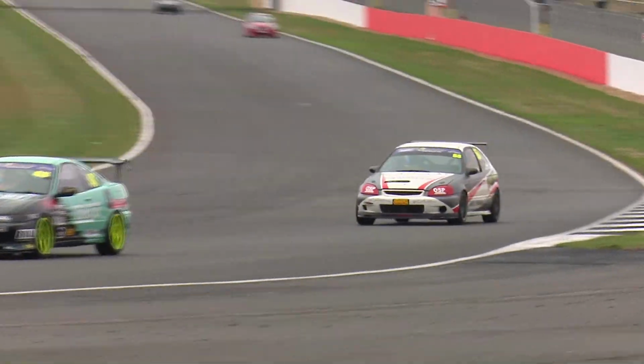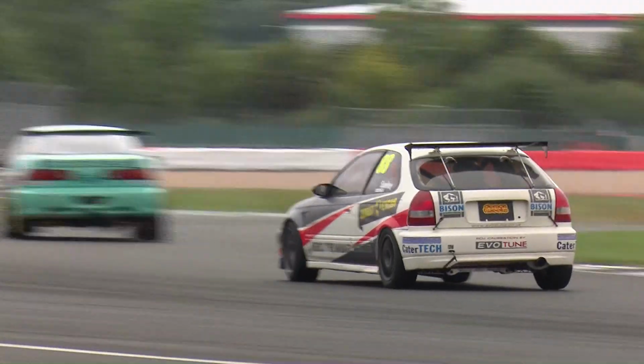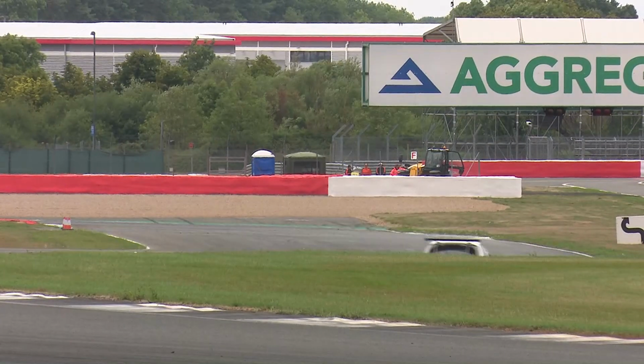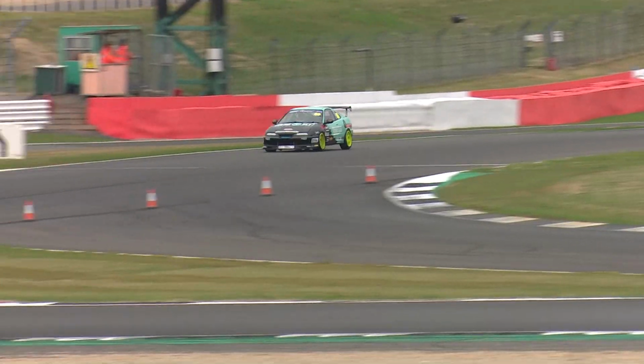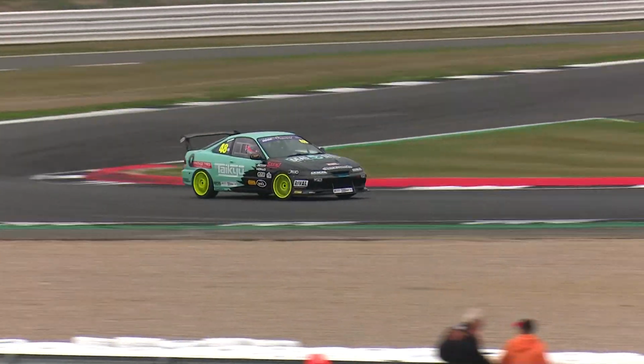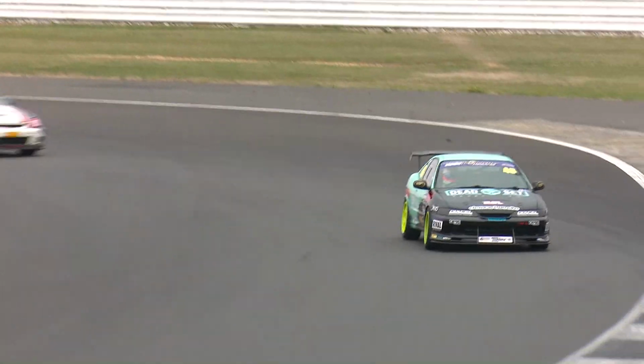As they head down towards Stowe Corner once again, Steve Sawley then now has lost the lead. Can he stay with Ben Rushworth a little bit more comprehensively than he did in the earlier race? Down towards the braking zone at Vale they go. Rushworth in the Integra, a very well sorted car. It's been very fragile at times, but when it's been on song, he's hard to beat.